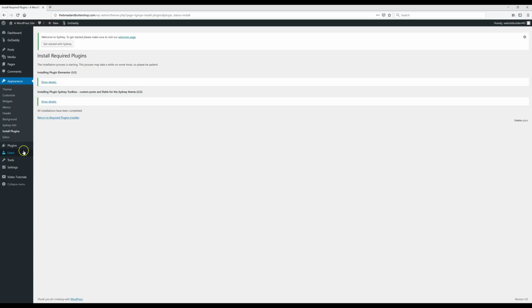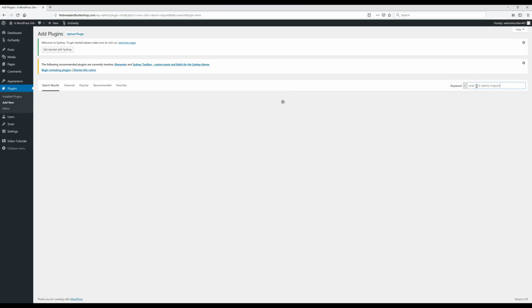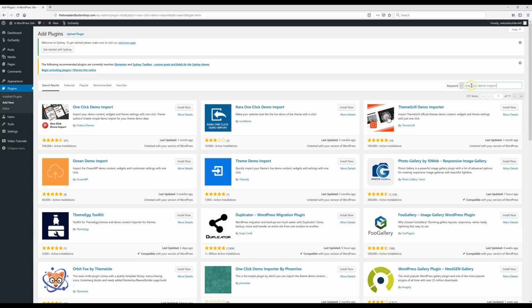So let's head over to the plugins and then click on add new. Then in the search box over here, we're going to type in one-click demo import. Then we're going to search for that. And this is the plugin right here, and we're just going to click on install now. And this is just a plugin that's going to really help us bring our website to life. Then after that, click on activate.